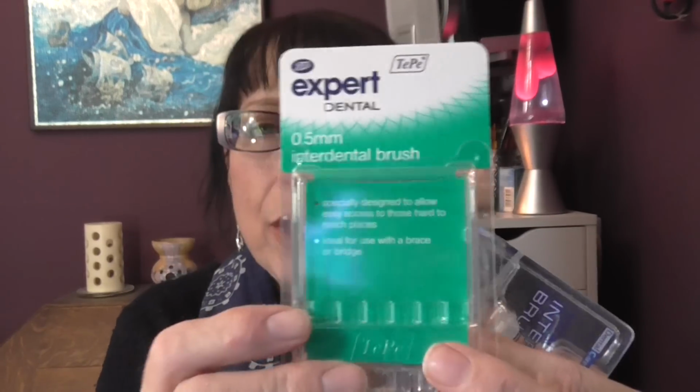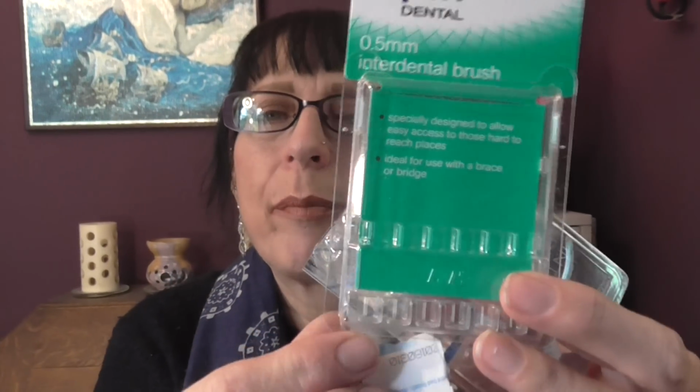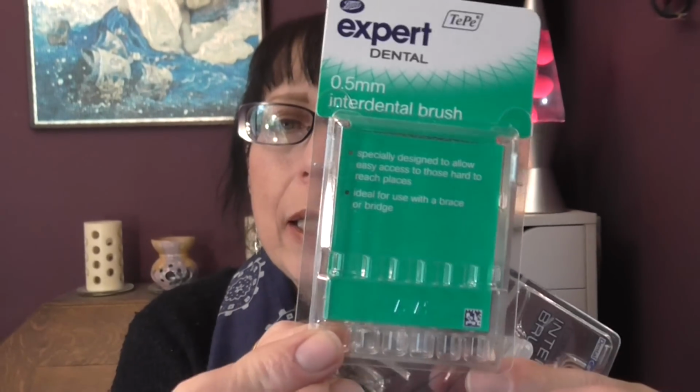And then I have 3 packs of these, they call them interdental brushes. It's those little brushes that you push through the gaps in your teeth to clean between your teeth. So I have 3 of those that are empty. I need to buy some more. I'm down to my last pack.